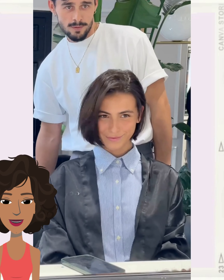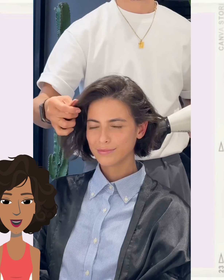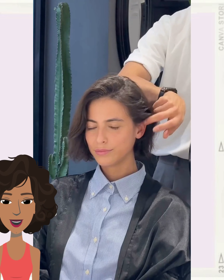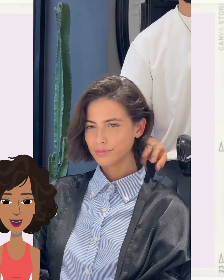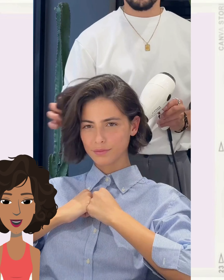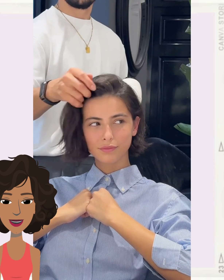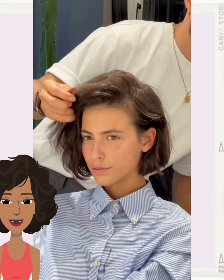Ooh, beautiful jaw length style bob. This is so pretty. Very nice. This bob has so much body and movement with it. Such a chic and fun look.